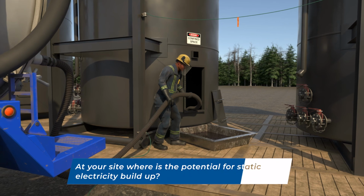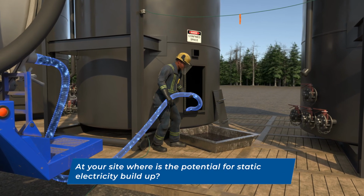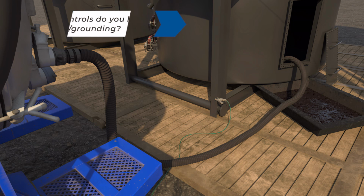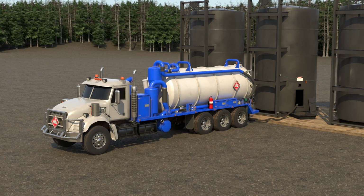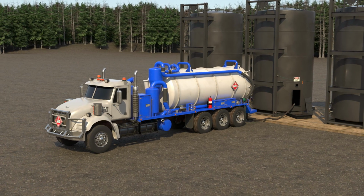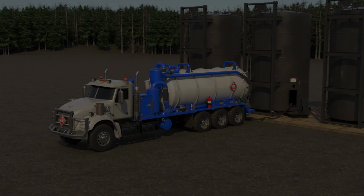At your site, where is the potential for static electricity buildup? What controls do you have in place to reduce the risks of static electricity, and are they sufficient? Ask your supervisor about grounding and bonding at your site.